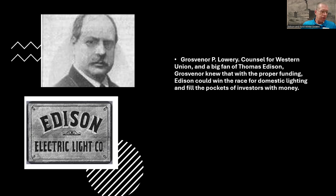So Grosvenor put together the investors to start the Edison Electric Light Company. Initial capital of $300,000 was invested in return for Edison's sweat equity and endless energy, which would guide the research and development of domestic electricity. Edison was to retain half of the capital stock with a $30,000 annual royalty if it proved to be more economical than gas. He actually received $35,000 up front to begin his experiments on electrical light.